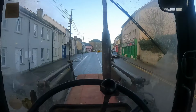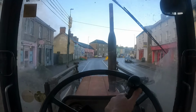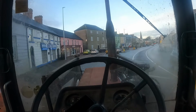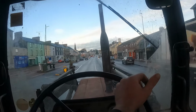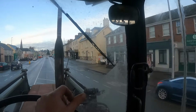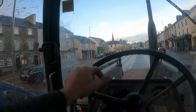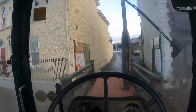Now we're going to Moat. Not too busy yet, but it's early. A few idiots driving already. Video wasn't recording for it, but anyway, it's turning into Grennan's here now. Boss man, in the way. Anyway. This is Grennan's yard.